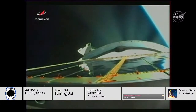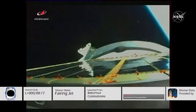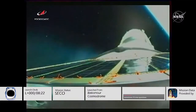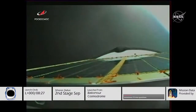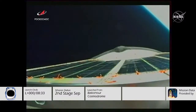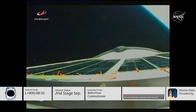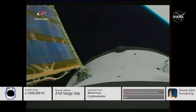We're standing by now for third stage shutdown and spacecraft separation. And we have third stage shutdown and separation. Next event will be the deployment of the Progress's solar arrays and navigational antennas. And you see that function now in work.